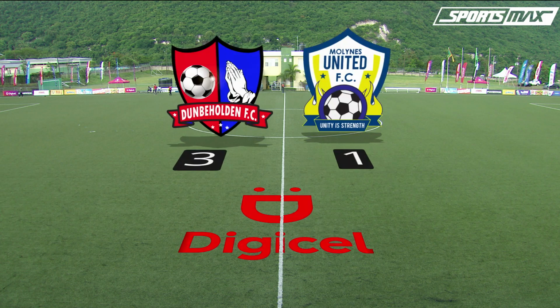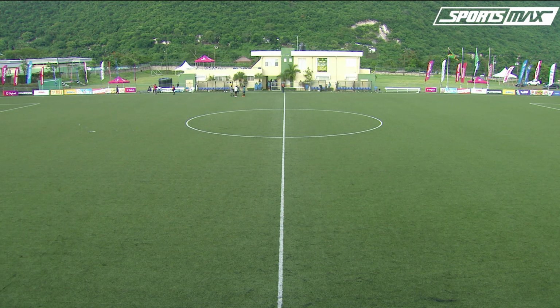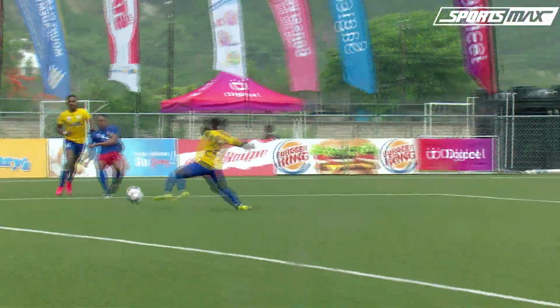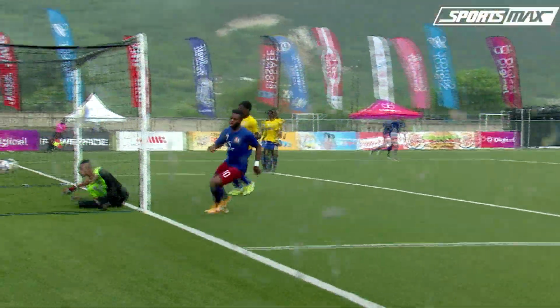Yes, so as we said, 9 goals on the afternoon here with Dunbeholden 3-1 over Molynes, following the 3-2 win that we saw Vere put over Harbourview in the opening game of the fixture. The results of those 2 games vaulting Vere to the top of the table and Dunbeholden from number 9 to 5th in the table. Jamaica Premier League football, powered by Digicel.